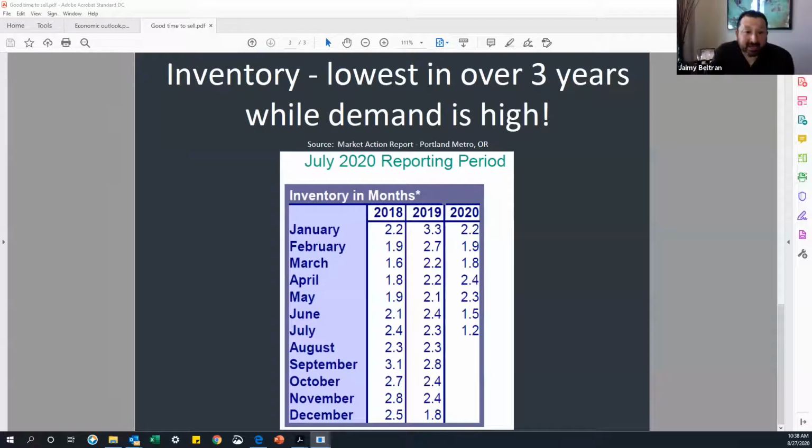There you go. So again, here is RMLS reporting inventory in months. As of June, that was 1.5. Since the graph I showed you, inventory has actually gone down to 1.2, and my guess is in August it may even be lower. If you look at June, July, August, there have not been any other three months in a row with that low of inventory. In 2018, February through April were kind of low, but not as low as we are currently, and that's a slower part of the year. June, July, and August is usually when the market is thriving and there's a lot more inventory. So that's probably the biggest factor of why we're dealing with multiple offers.